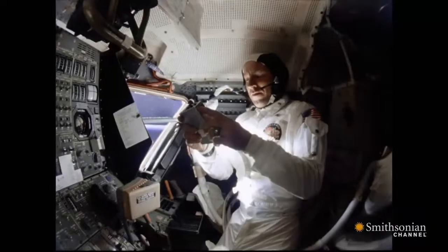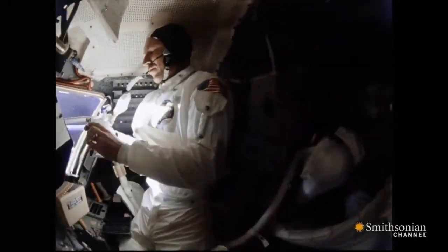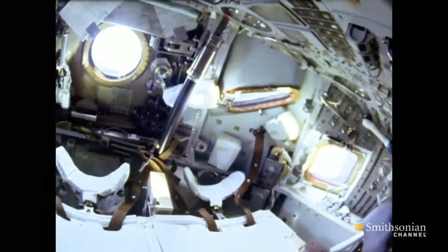April 14, 1970. Rookie astronauts Fred Hayes and Jack Swigert and Commander Jim Lovell, a veteran of 3 NASA missions, are 2 days into the 3rd moon landing attempt on Apollo 13.